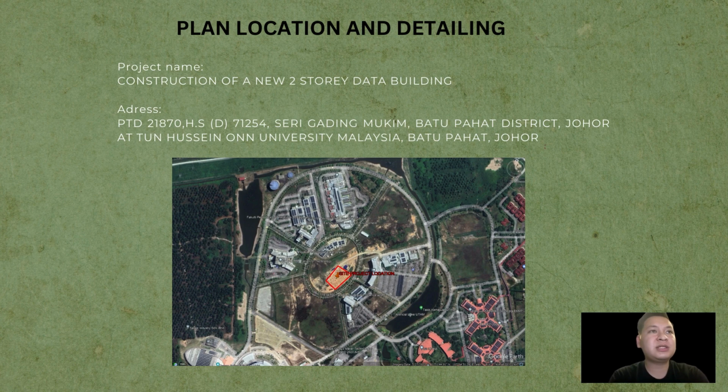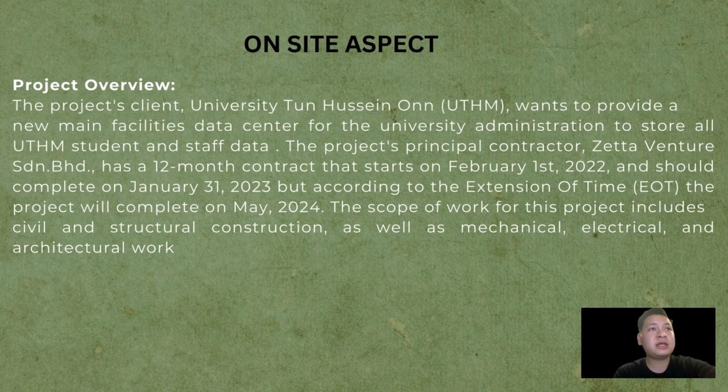Project location selection is an important choice that requires careful consideration of many different aspects. Our location is at Tun Hussein Onn University Malaysia, Batu Pahat, Johor, and the project name is construction of a new 2-story data building. Next is the on-site aspect. For the project overview, a new research and data center building project at the University Tun Hussein Onn in Parit Raja, Johor.